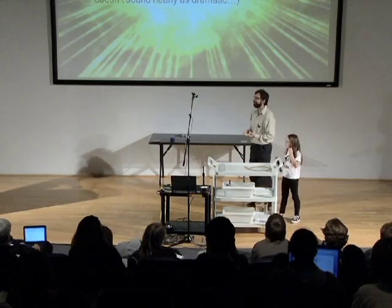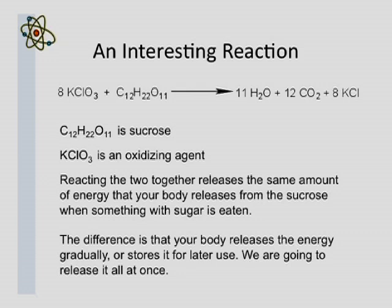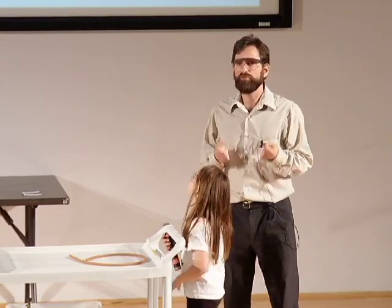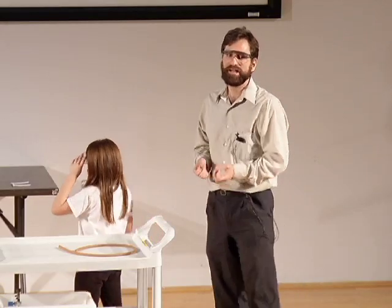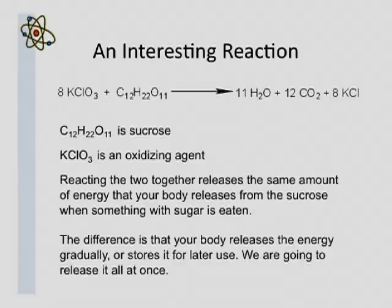What we're going to be looking at today is a fairly interesting reaction. The reason I say it's interesting is because in some ways it's related to a reaction that all of us do every day. We're looking at reacting sucrose, which is table sugar, with an oxidizing agent. This is very similar to the reaction that takes place in your body whenever you eat anything with sugar in it. The difference today is that we're going to be releasing all of that energy all at once, whereas your body releases it a little bit at a time.